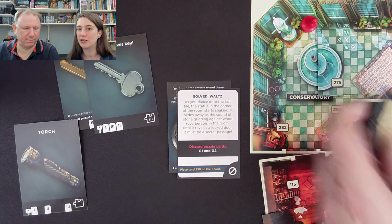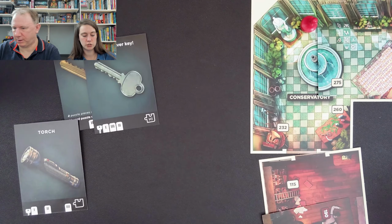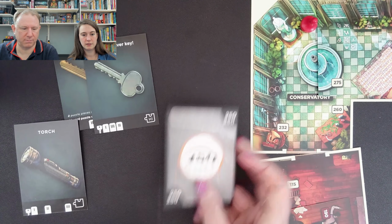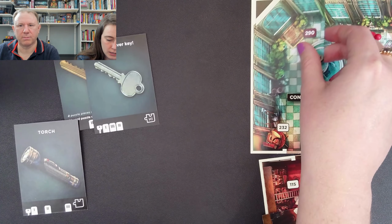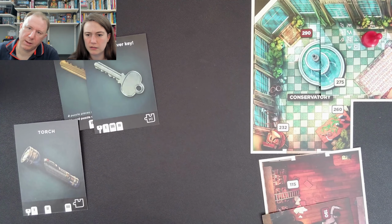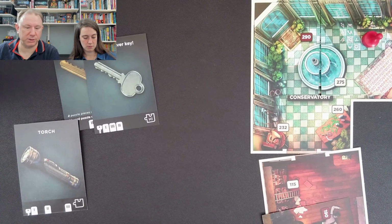Place card 250 on the board. Okay, I'd forgotten about secret passages. Yes, 250. Okay, great. Let's have a look. What do we got? Ooh, okay, so we can put this here. And it says, a secret passage to kitchen. Secret passage to kitchen. And we can now go to 290.